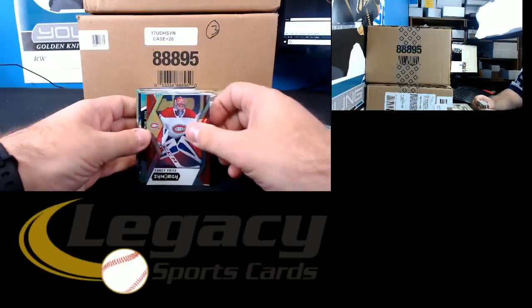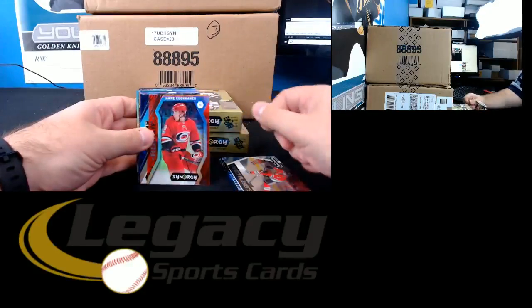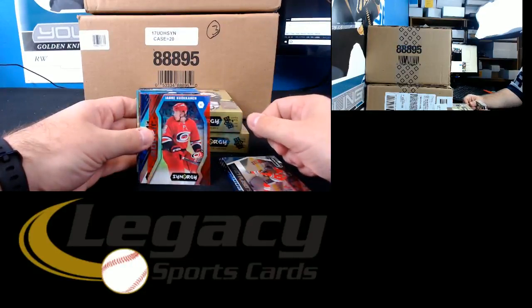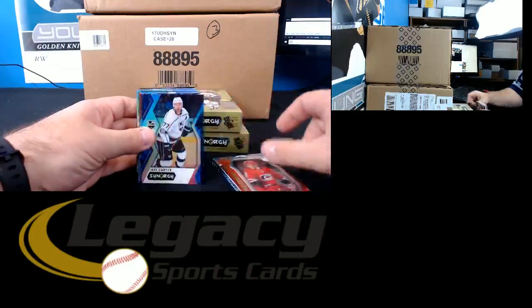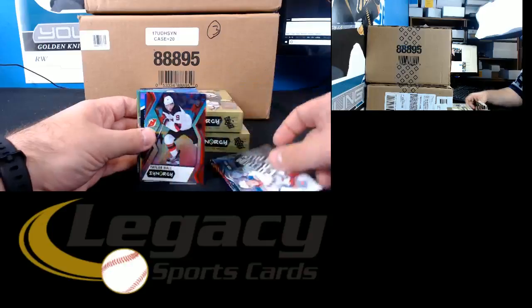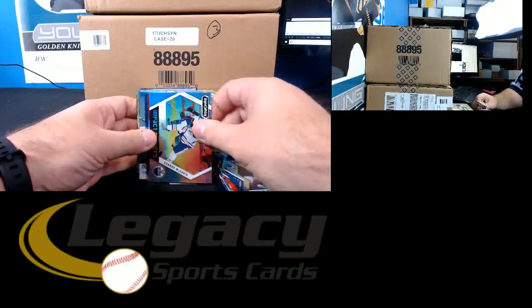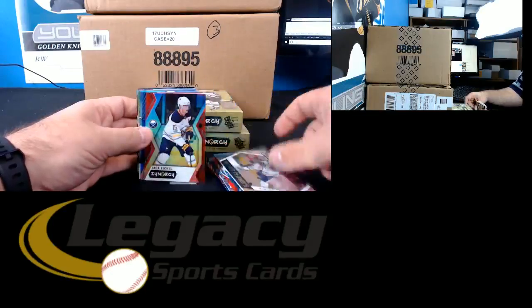Carey Price to the Canadiens. Vince Dunn to the Blues. Duncan Keith to the Blackhawks. Kuokkanen going to the Hurricanes. Jeff Carter to the Kings. Philip Seidel, Rangers. Taylor Hall, New Jersey Devils. Nathan MacKinnon, Avalanche. Connor McDavid, Impact Players, Oilers.